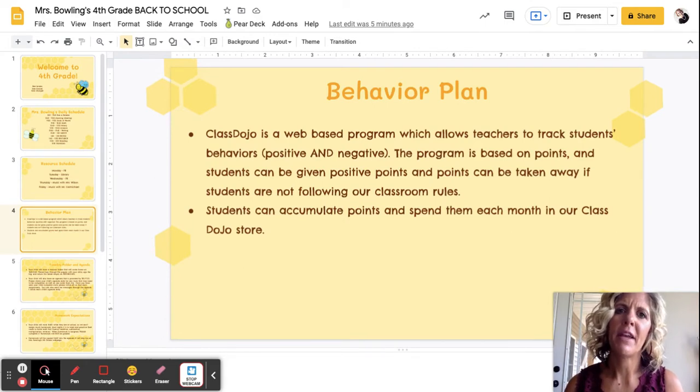For my behavior plan, I'm going to focus on using Dojo this year where students can earn points for positive behaviors. Points can also be taken away for behaviors that need to be corrected, but then they will accumulate their points, and then once a month we'll have a class Dojo store where they can spend their points. Some kids decide to save their points and spend them the following month, so the kids will have some options with that on how they actually want to use their points, but that is our plan.